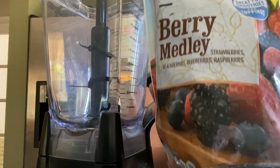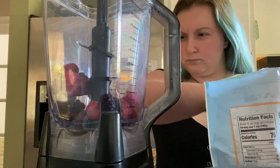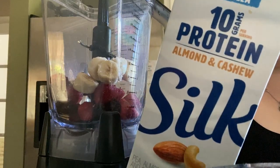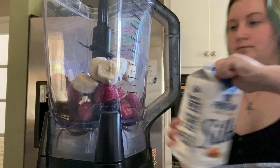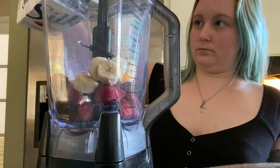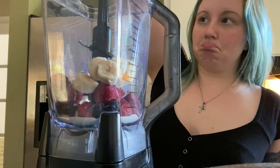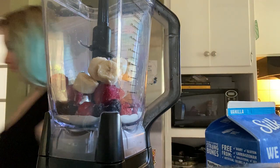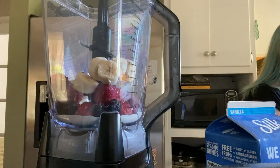For lunch, I always have a smoothie bowl. So I take this berry medley frozen fruit, and it has strawberries, blueberries, raspberries, blackberries, all that good stuff. I don't really measure it out. I just take a couple handfuls and throw them in. I like to use almond milk with my smoothies. I do try and limit my dairy as much as I can.